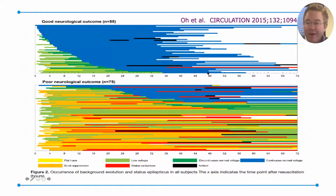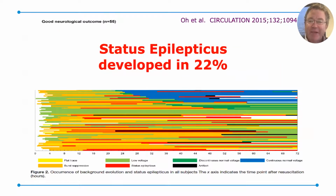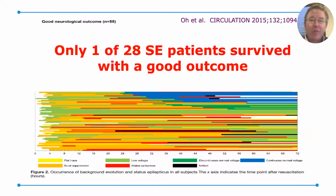And you see here that when the patients have the seizures with the red bands, right, they're all in the poor neurologic outcome group with one exception. So overall, they found status epilepticus in 22% of these cardiac arrest patients. The data showed that the seizures began as early as 4 hours and as late as 40 hours after ROSC. And the data showed that only 1 of 28 of these patients with status on EEG recovered consciousness and had a good outcome. So that's an association.